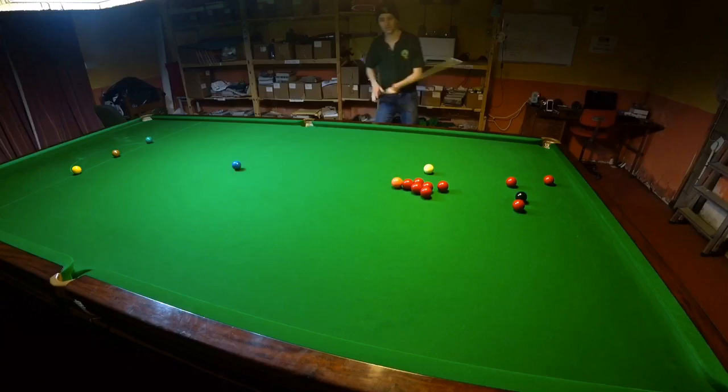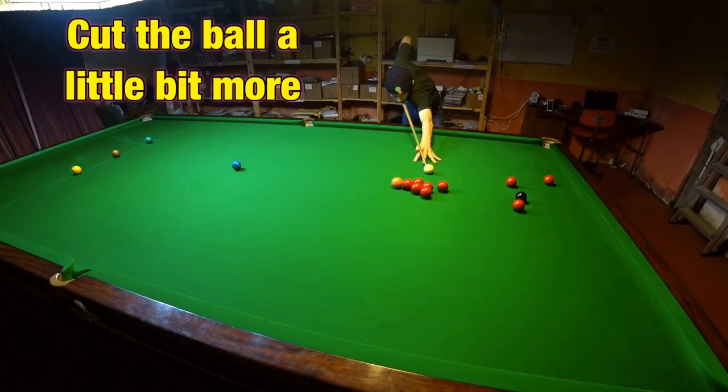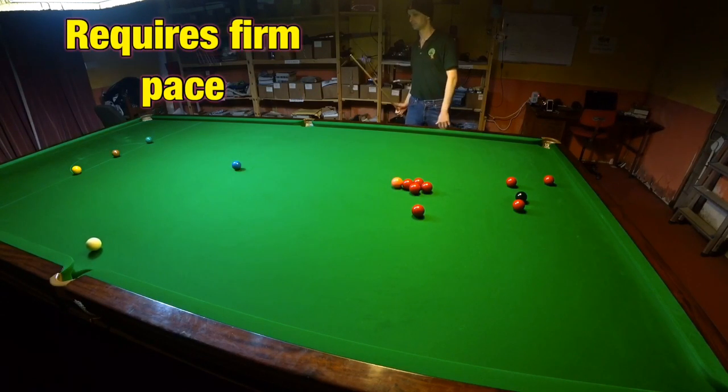So you won't be able to use a jump shot to help you escape from a snooker, but you will be able to use it to play a positional shot like this. Because you're jumping it, you will have to cut the ball slightly more than normal. If these shots aren't really working, just make sure you play them fairly firm.